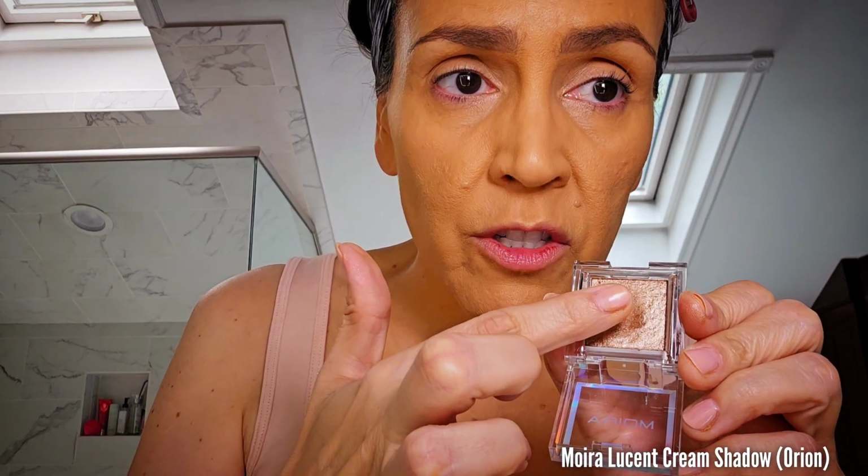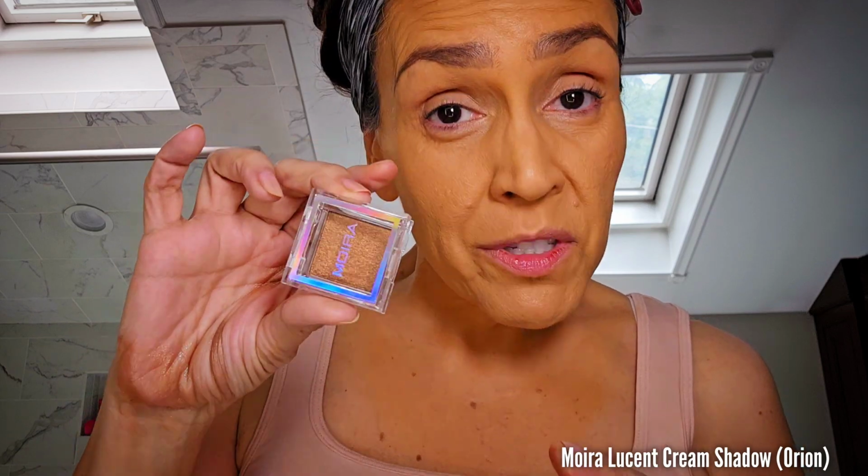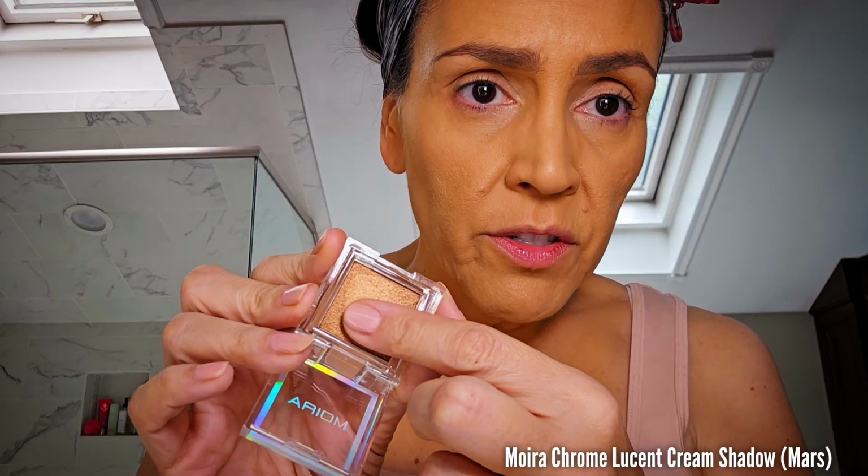But this is what I mean about it being a little bit more putty. You see how there's an indentation? That's not because I've used a lot. It's because when I press it, it goes down and moves around. See? See what I mean? Yeah. There's the color. The last of this Lucent cream shadow formula is in the color Mars. And this one I think I like. I will love this very, very much as we go into fall. Look at how beautiful, bronzy, almost like a penny color that is. Isn't that pretty? All of these could be an all over shade.